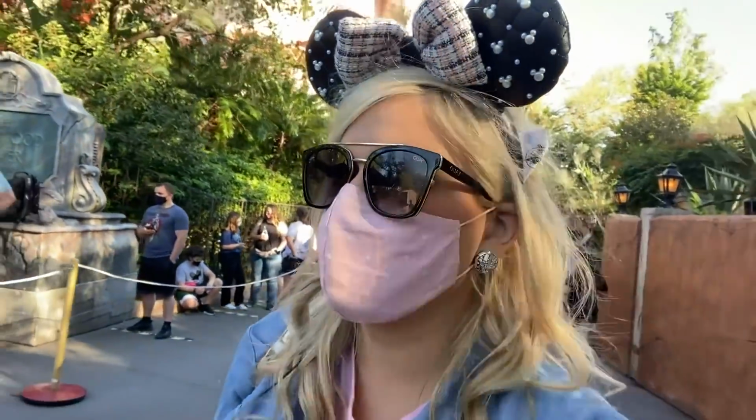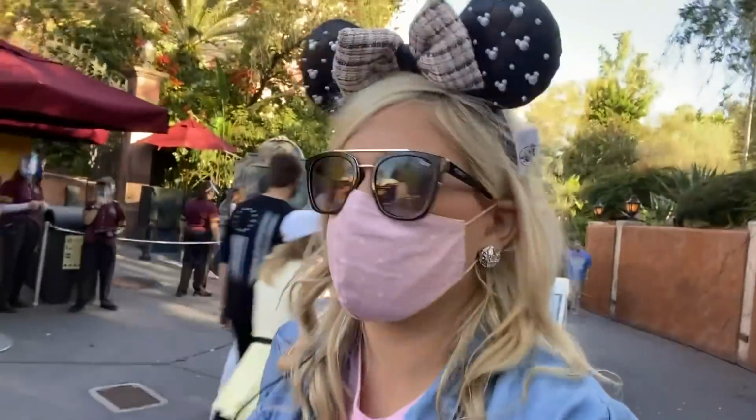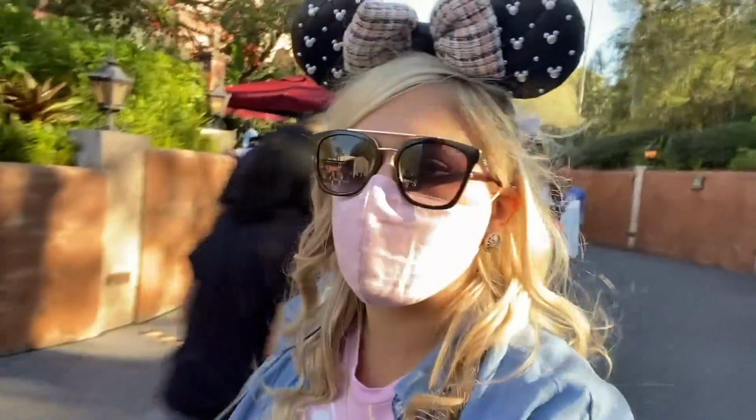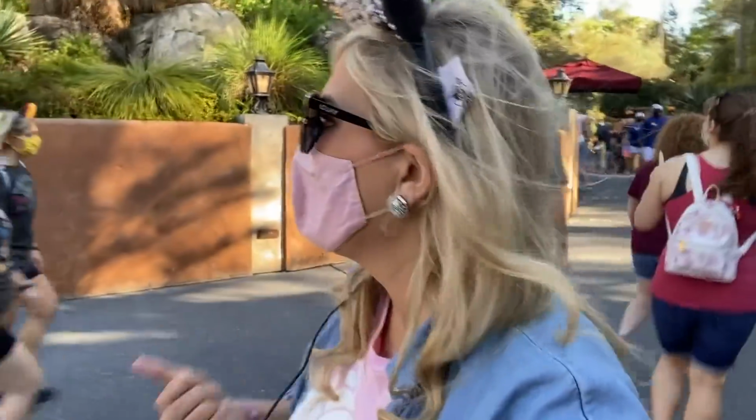What a way to start the day, am I right? Less than 20 minutes, somewhere between 15 and 20 minutes, first thing in the morning, and the line's already back filling the extended queue up. So that was definitely a good move. Let's go over to Rock 'n' Roller Coaster and see how long that takes.